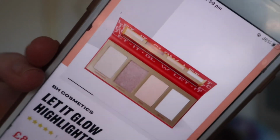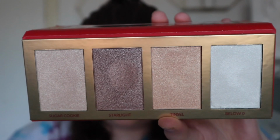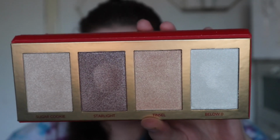So this is the Let It Glow highlighter palette, and I will obviously show you this, including swatches, in a little while. This item should be £11.95. In here you do get 4 highlighters. The more golden one, starting here, is called Sugar Cookie. You've then got Starlight, which is the dark one next to it. You've got Tinsel, which is the golden one, and then you've also got Below Zero.